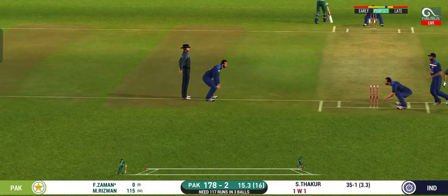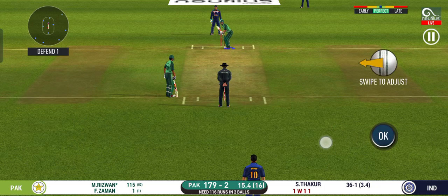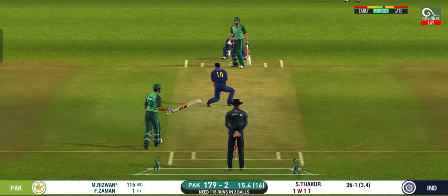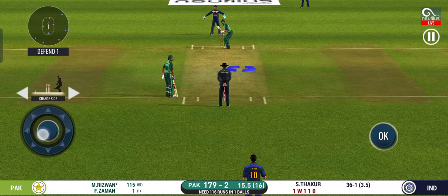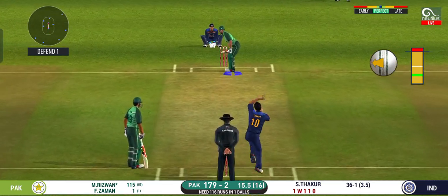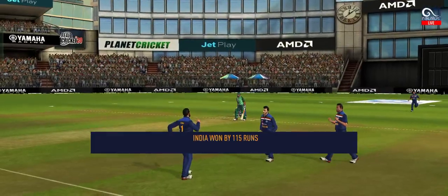Well played for a single. I just sense a slower ball coming. Last ball of the innings. Let's see what we can get here. Good shot, but could not pierce the inside circle.